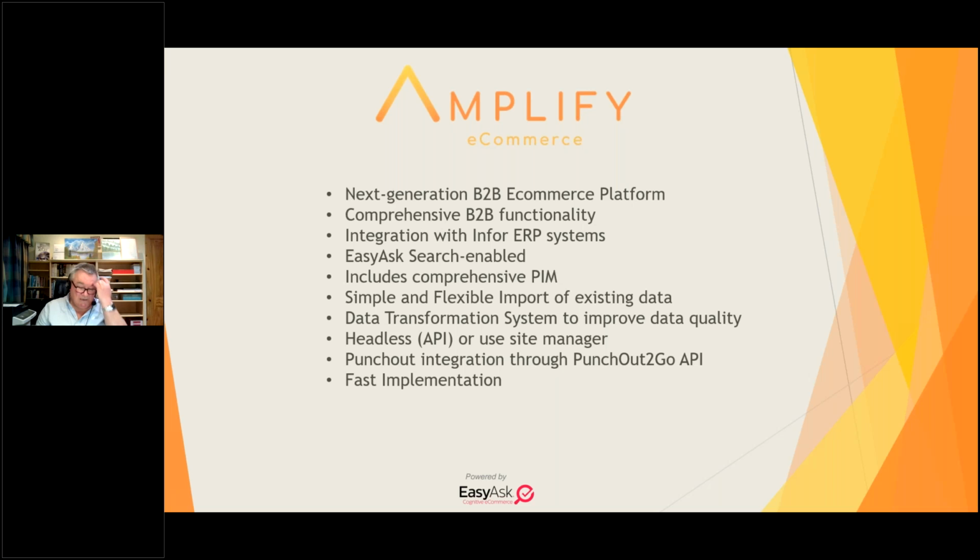So to summarize, Amplify is a next generation B2B e-commerce platform. It does have comprehensive B2B functionality. It's integrated with your ERP. Of course, at its core is the EasyAsk search system, and we use that for all sorts of things, including in the back end. So we actually use the EasyAsk search to drive things like rules for finding products and so on. It includes a comprehensive PIM. It's got very simple and flexible import, so getting you up and running is a lot easier. And then we think a game changer for a lot of customers will be the data transformation system, which will allow you to transform your data from something which is not ideal to something which is perfect for you and for your customers.